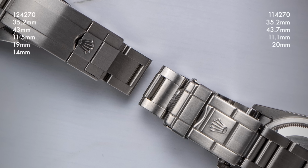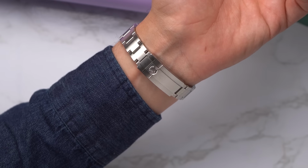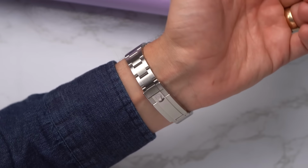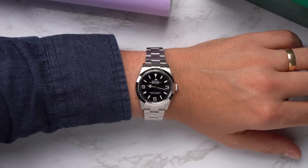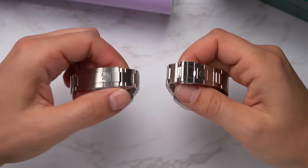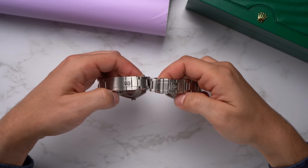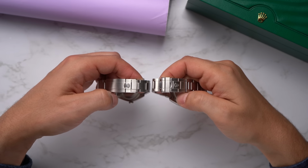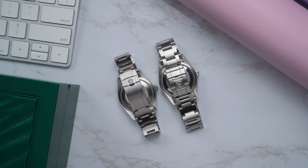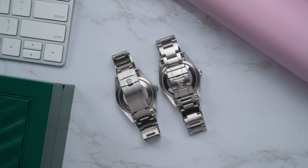The old Explorer tapers from 20mm to about 15.5. 14mm, that's really narrow. It's totally comfortable, no problems there, but it's almost startling to see at first. The newer bracelet and the new clasp are much sturdier and heavier. The old bracelet is light, it rattles, and the clasp feels like it was stamped from a tin can, and I like that. I prefer it. I've had quite a few Rolexes, and this bracelet from the early 2000s, this is my favorite.